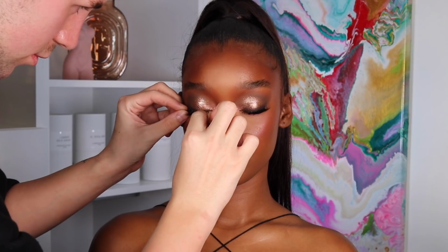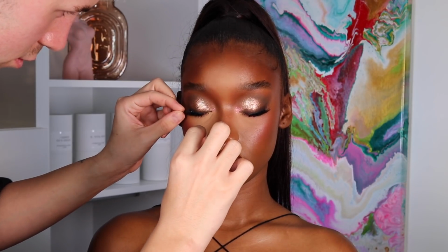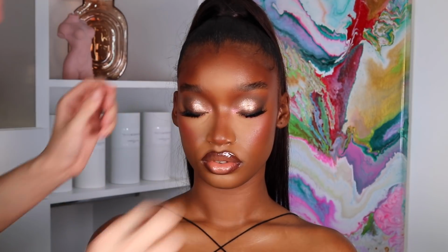It's all it needed. Ma didn't need something crazy on the lashes, because she's just, I mean, hello, look at her, she's beautiful. So it just really added a little bit of something without it being too much, you know, and not taking away from the eyeshadow as well.